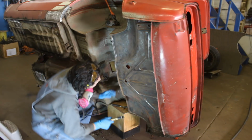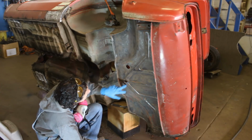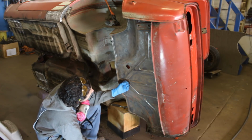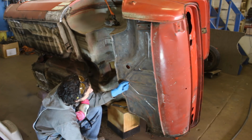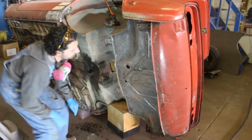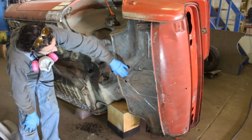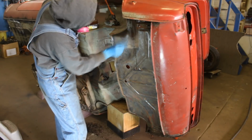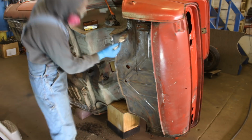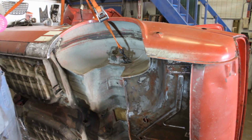Oh yeah, that's better. Now, here the metal is pitted, but I don't think I'm gonna need to do anything about it. It's pitted, it's not pitted on the inside. Alright, I think I'm gonna do the rust converter here, and then I'm gonna move forward. Alright, more dust.